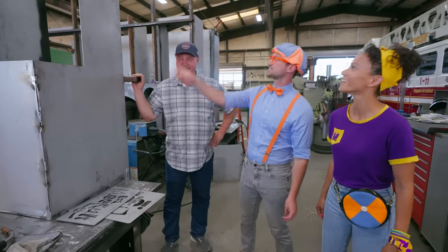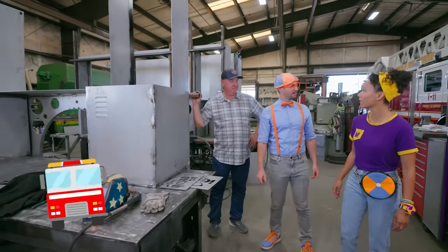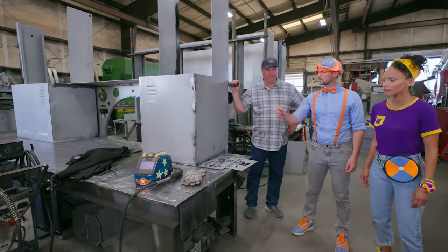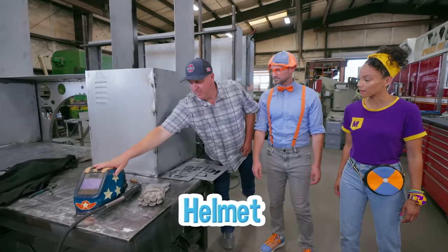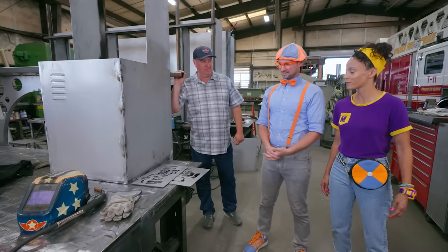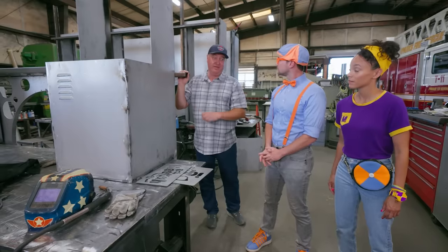Yeah, what's this that they're welding? This is the front of a fire truck body. Whoa. So much work goes into building a fire truck. And wait a second. What are those? These are your protective gloves and your protective helmet from the arc from the welder to protect your eyes and your vision. Oh, looks like a cool helmet. Why do you need to protect your eyes? Because the arc's really, really bright and it'll damage your eyes.